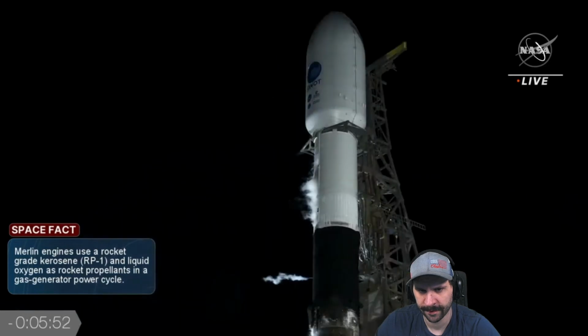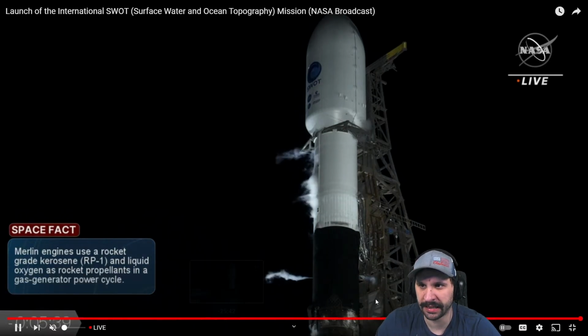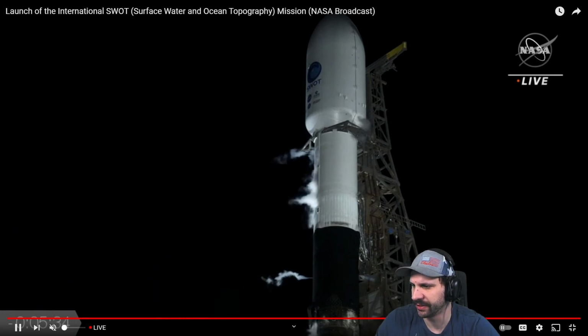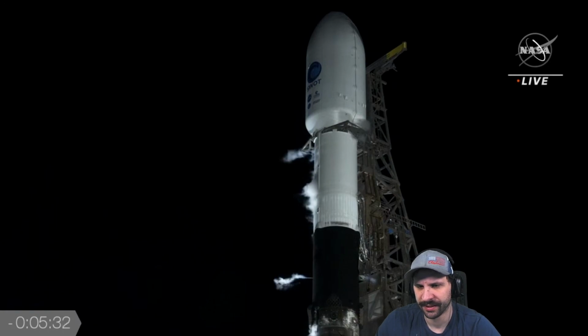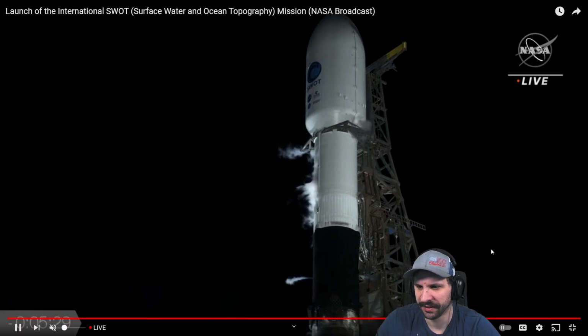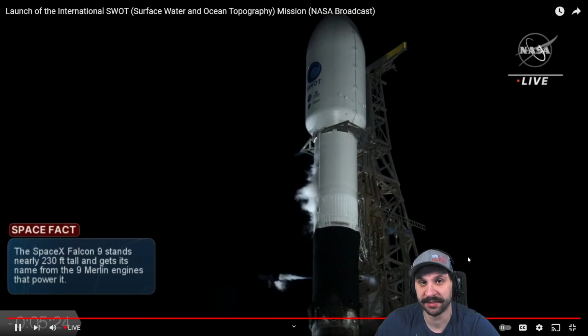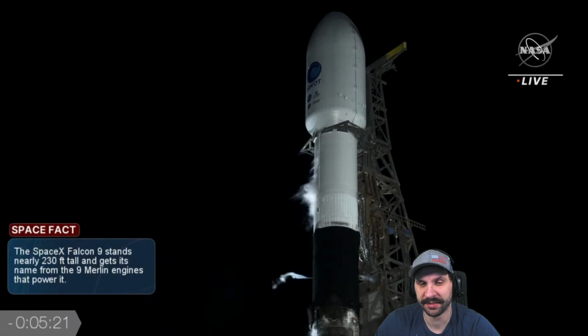SpaceX is also loading helium gas into both stages, and we'll continue to top off until about a minute and a half before launch. This is when NASA does their coverage over instead of SpaceX's coverage. The first stage has 9 Merlin engines, hence the name Falcon 9. The second stage has a single Merlin vacuum, or MVac, engine, so you'll often hear references to MVac throughout the count.